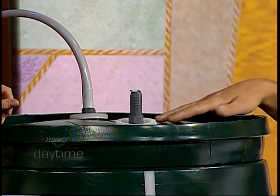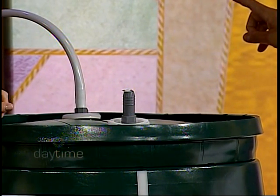And that then fills the barrel right up, back through the hose into that diverter system, flushes the diverter system out, because you might get a little bit of grit, but it stays in there. And then comes out your downspout like normal. If everyone had one of these, think of how much water we would be saving. A lot. It'd be wonderful.